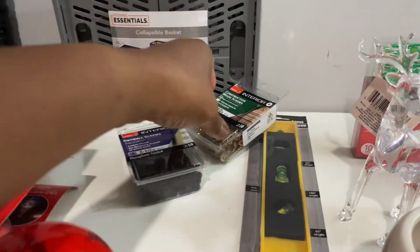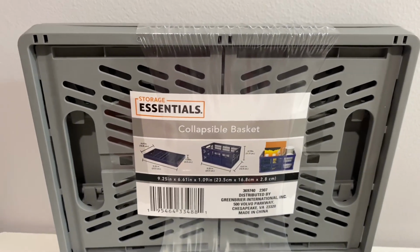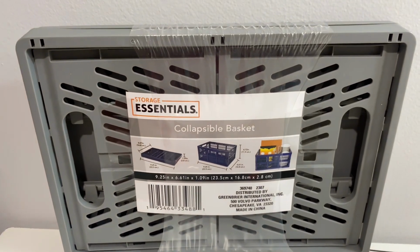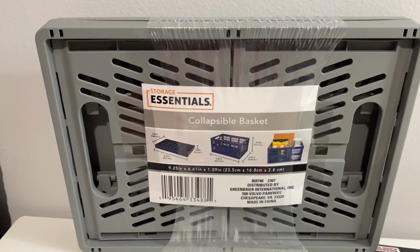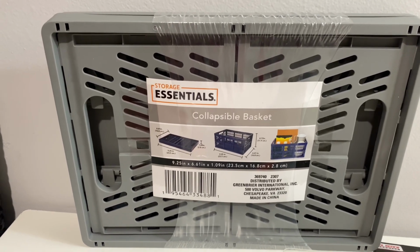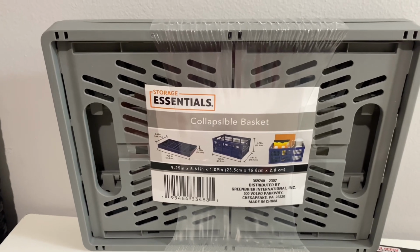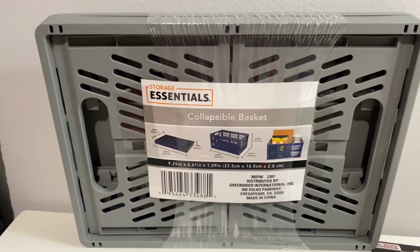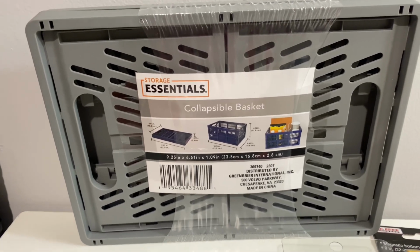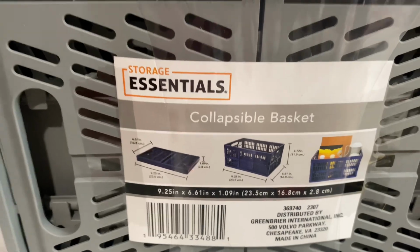So I got that. Now, I had been on the hunt, I had been seeing these collapsible baskets. I should have picked up two of them, but I can always go back, hopefully, to that one Dollar Tree that I hadn't been to in a long time. Anyway, I picked up this collapsible basket. That's how it looks when it's open. I didn't want to open it yet.